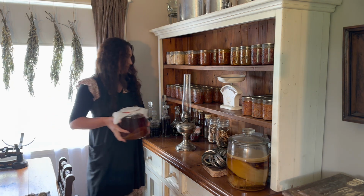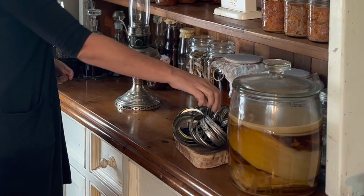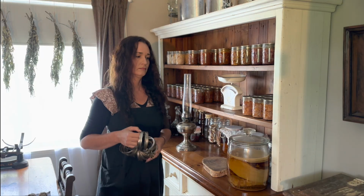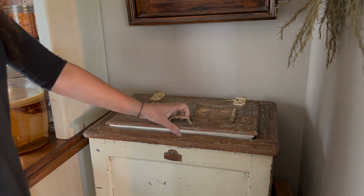New batches of kombucha are made, and other things that are laying around the kitchen get put away. I find the trick to having a tidy kitchen is for everything to have a place.